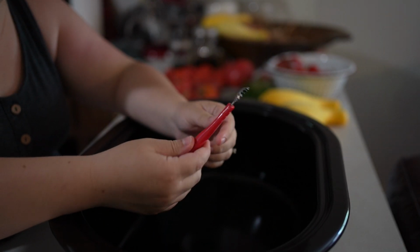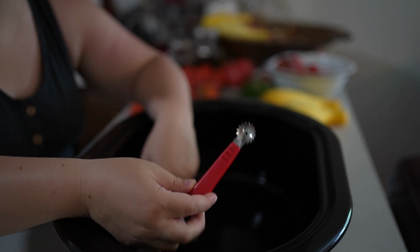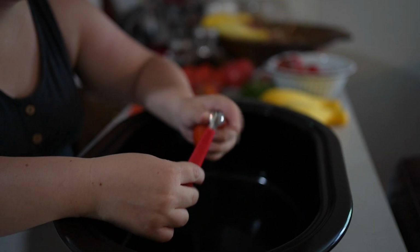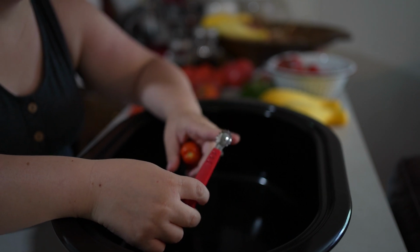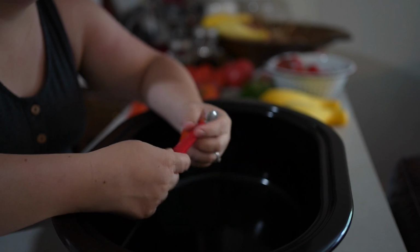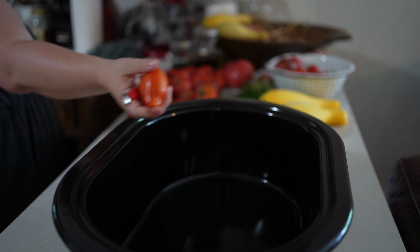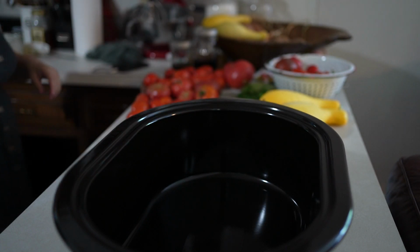This awesome little tomato quarter from Amazon, and I'll link it below. I actually can't take credit for this. I had no idea these things existed until I watched Living Traditions homestead videos. I'm like, what? Where has this thing been all my life? And it makes life just so much easier. Let me show you. I need to get a big bowl.